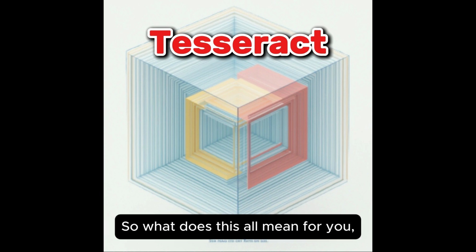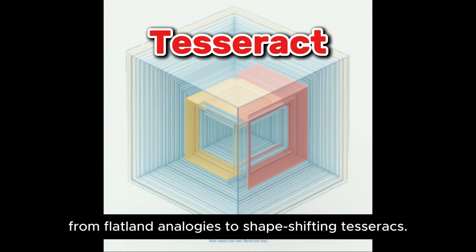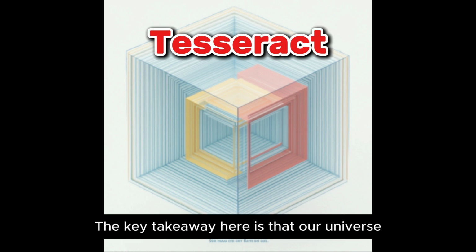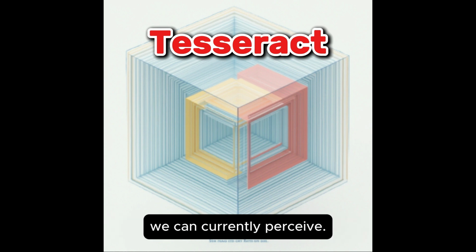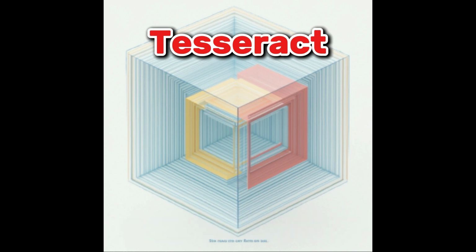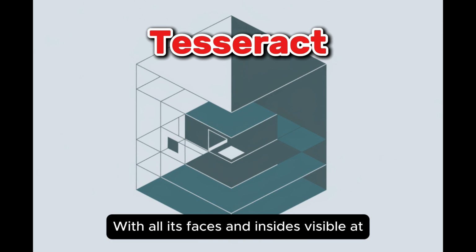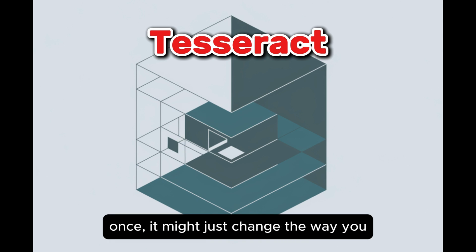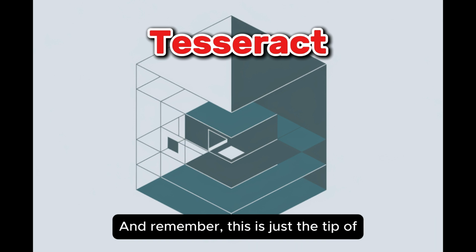So what does this all mean for you, the listener? We've thrown a lot of information at you, from Flatland analogies to shape-shifting tesseracts. The key takeaway here is that our universe might be far more complex and wondrous than we can currently perceive. Right. The next time you look at a simple cube, try to imagine it from a 4D perspective, with all its faces and insides visible at once. It might just change the way you see the world around you. And remember, this is just the tip of the iceberg.